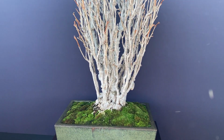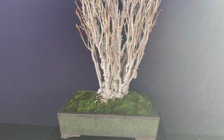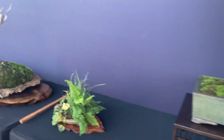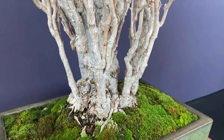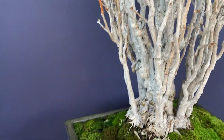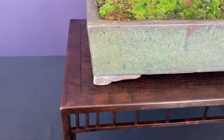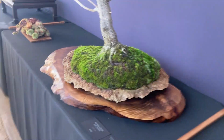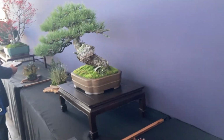This is, according to its signage, the ginkgo. Beautiful ginkgo at that. So just get a good push in on all this work and all this woodwork and all this moss and just the whole package. All of these trees, that's one thing I would say, all of these trees are the total package.